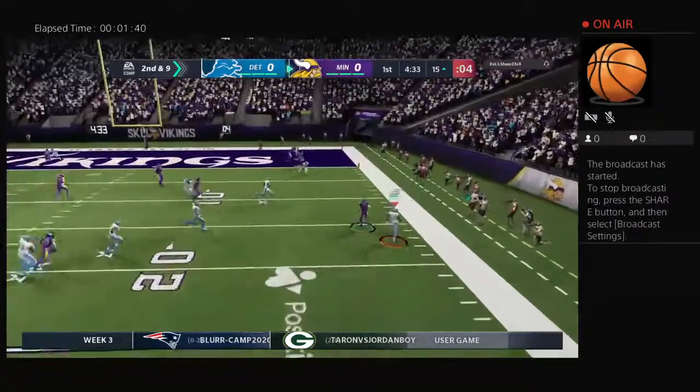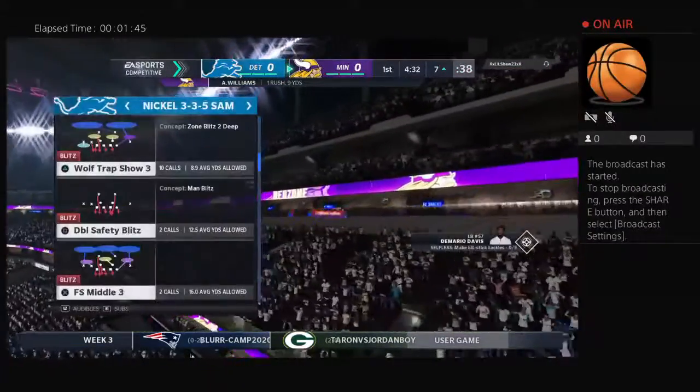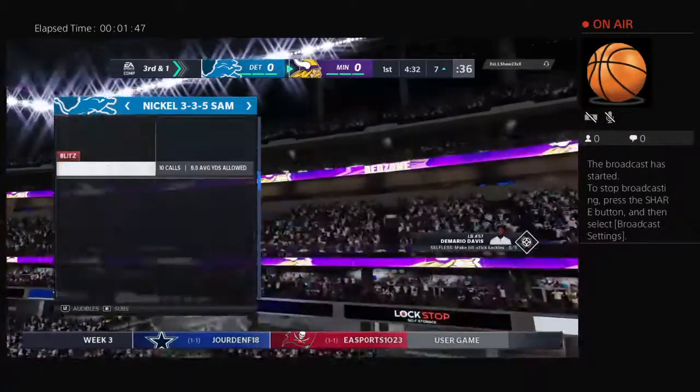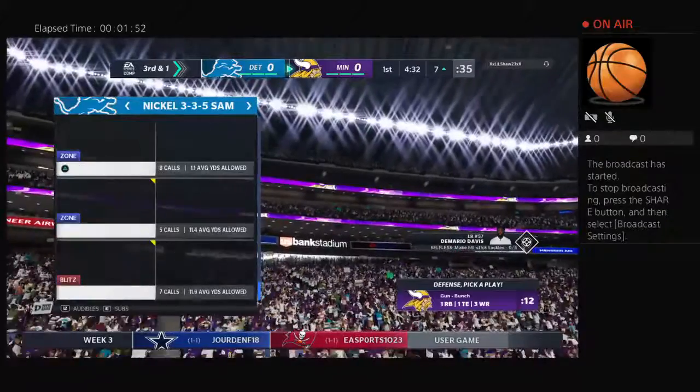Escaping the pressure right. He'll run it. And down inside the 10 here before he's out of bounds right around the 7. The improv act there, good for 9. And now they'll be looking at a 3rd and short, 3rd and 1.